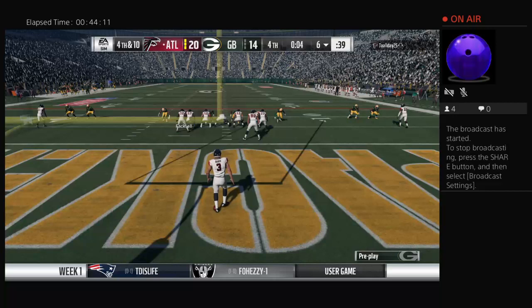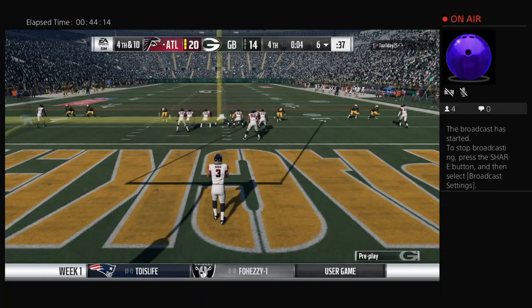The Falcons send out their punter. And you wonder, could they possibly think about taking a safety here?